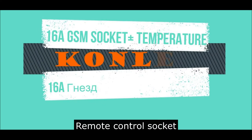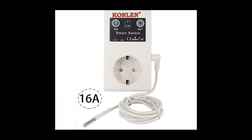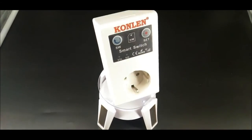This socket is able to receive commands from a smartphone via the Zigbee network, turn on electrical appliances and lighting, or open an automatic garage door by call and CS. There is also a built-in temperature sensor and the ability to control climate technology.